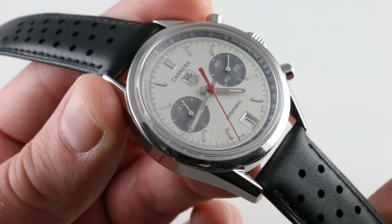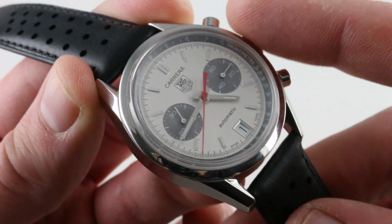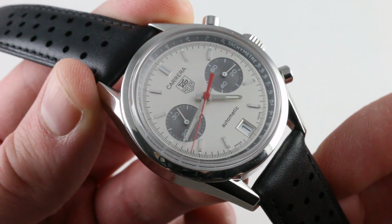Now, the watch remains one of the most collectible modern Heuers. Handsome, versatile, reverent of history, but at the same time, a modern watch in fit, finish, and materials.